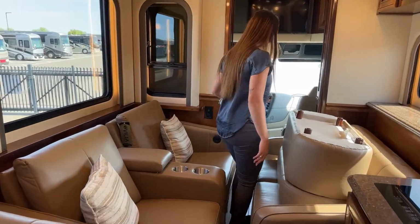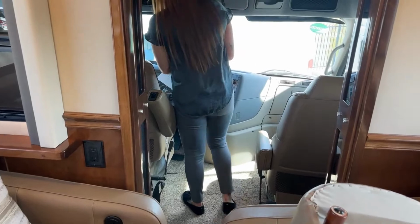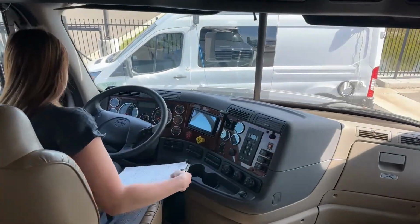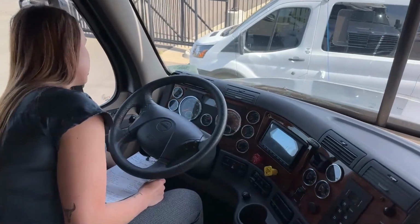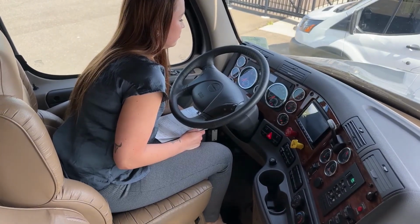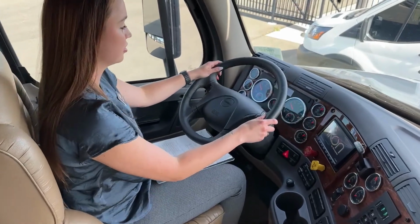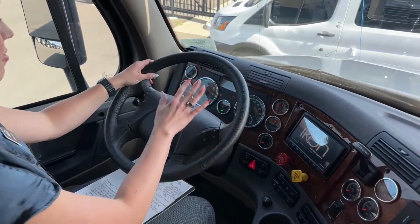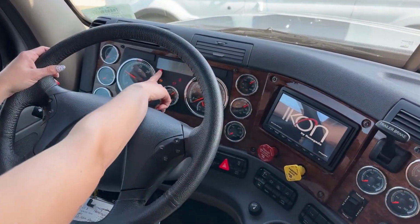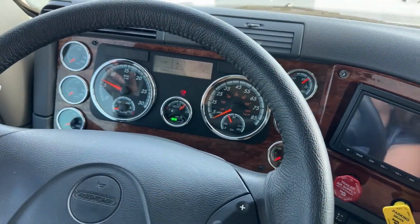As you could tell, we just have to do the sideways shuffle here to get to the cockpit area. I just wanted to go over everything in here as I turn on that chassis, because we're going to have to do that in order to open up our slides. Alrighty, now we're all fired up, everything's waking up. As I said, just under 35,000 miles, so we have 34,881 miles.